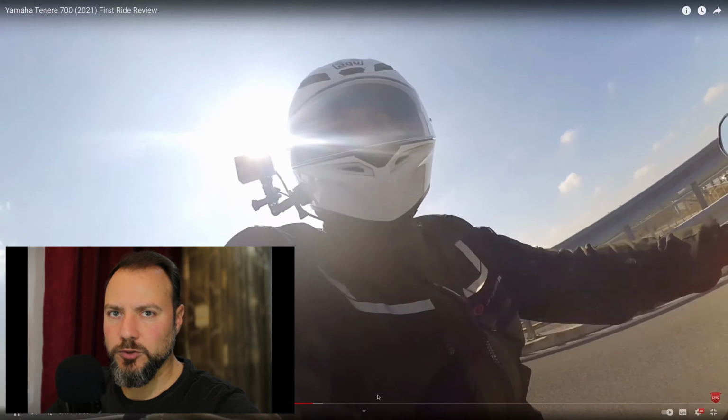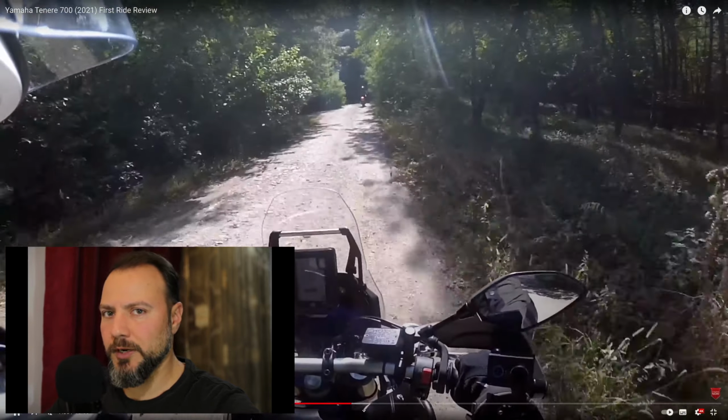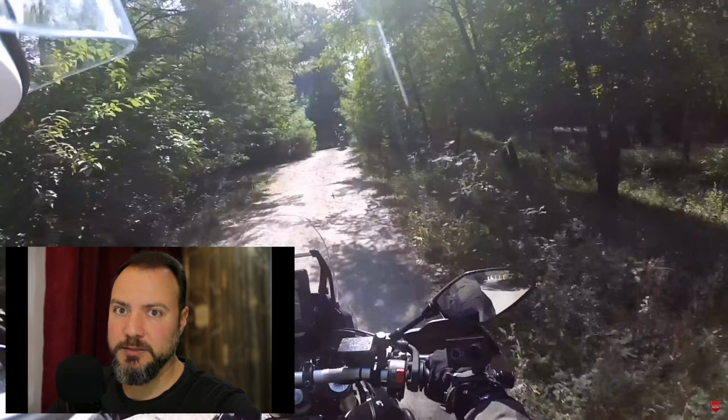Especially now that I have the scooter for city riding, I'm thinking of riding the next bike only outside the city and doing off-roads, to be able to see different landscapes, ride different surfaces and enjoy the nature more with this new bike.